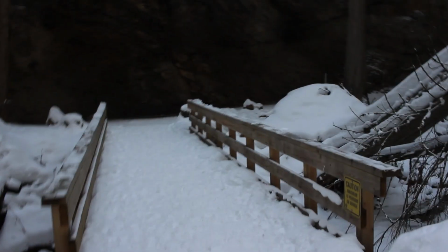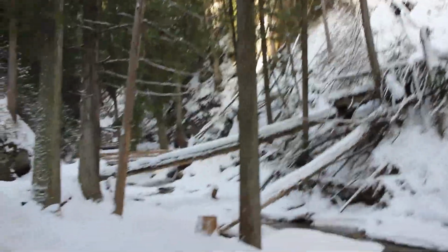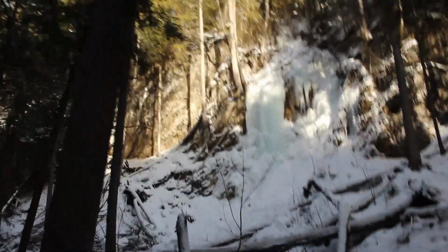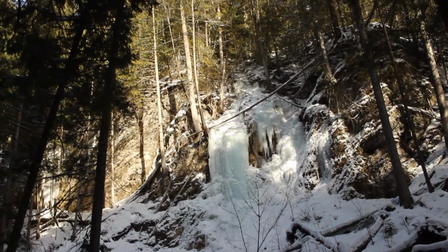And this is the first bridge we come across. And look at this. Man, I can't even back up enough to show you that. Just a massive wall of rock we're walking into. This is incredible in here. Look at that. Well, that's exactly what I was hoping I was going to see.